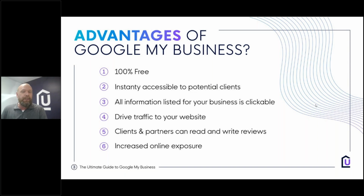All information listed for your business is clickable. You control it. So you can have a Calendly link, they can call you directly from there, or you can have a web link where they drive to your website. Obviously, your clients and partners can read and write reviews, and you get increased online exposure. That is the most important thing about Google. Outside of that, number one is the most important. It's 100% free. If you're not doing it, I don't know why.